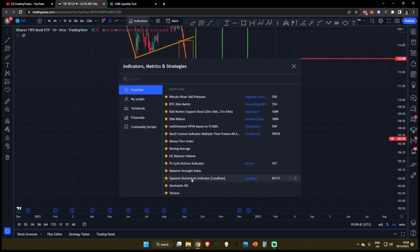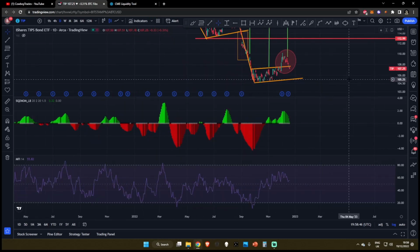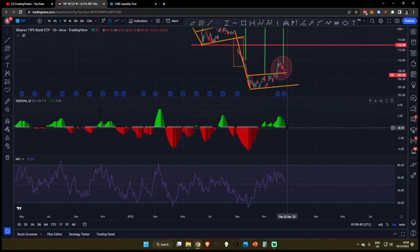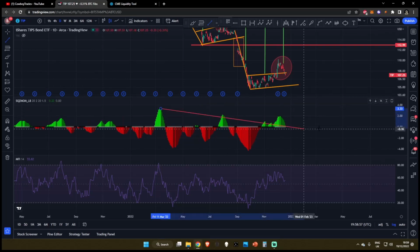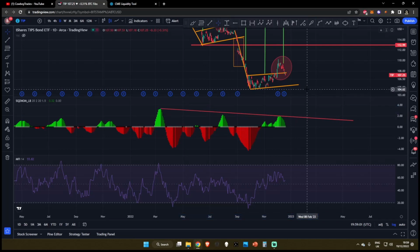Now, just quickly wrapping up this video, if we look at some of our oscillators, you can see the squeeze momentum indicator is technically still in bullish territory, but heading down to neutral after this most recent scam pump failed move equals a fast move in the opposite direction, whatever you really want to call it. And I'm not drawing this as a trend line, I'm drawing this as a line of best fit.